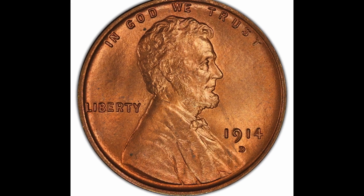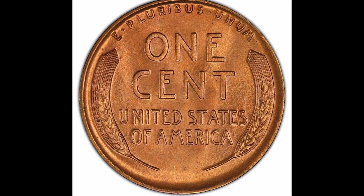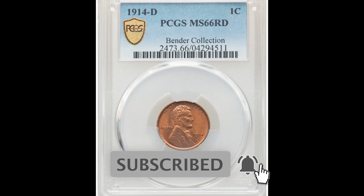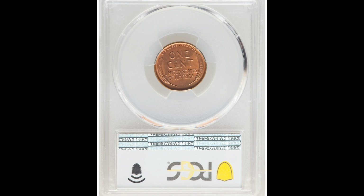$72,000 for this beautiful minted coin example. This is a 1914D 1-cent coin graded by PCGS at a mint state 66 red. A very beautiful coin, over 100 years old, and below that date there you can see the D mint mark standing for the Denver Mint.